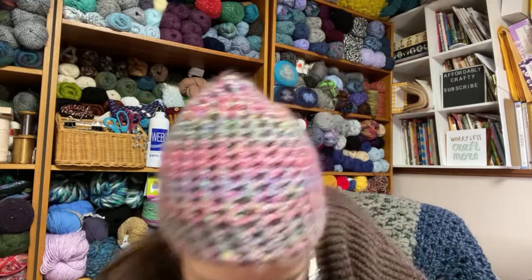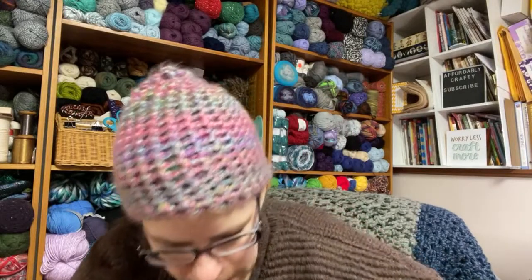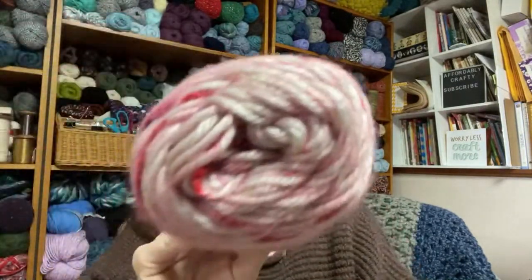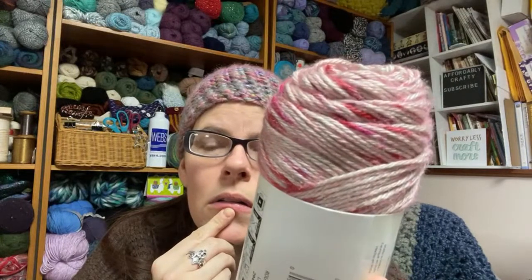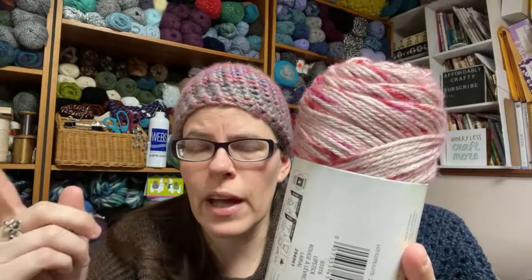So let me just show you what I got. So I got some Karen Simply Soft Speckled, which was on sale for $3.99. It's normally $4.99. And the first one I got is in the color Lipstick, which is like pink with a raspberry and darker pink speckle. This I'm going to be making hats out of for the girl. I was thinking of doing a set like a newborn, 3-month, 6-month, 9-month, 12-month. I might have to go back and get more, but this was just to get me started.